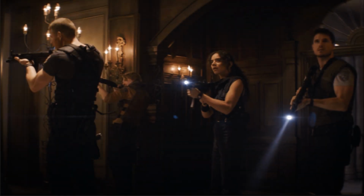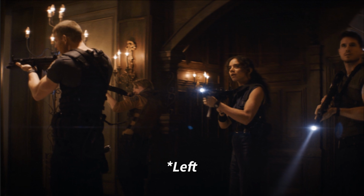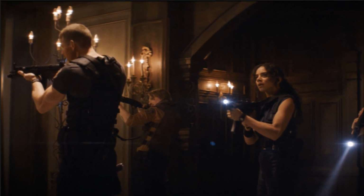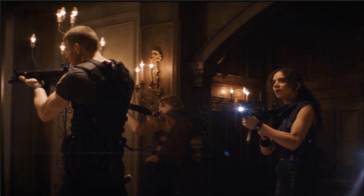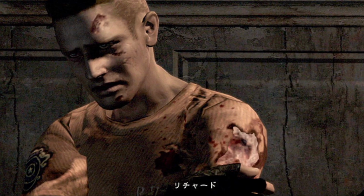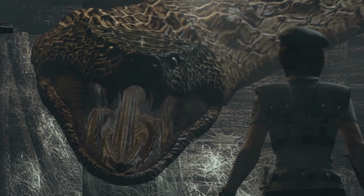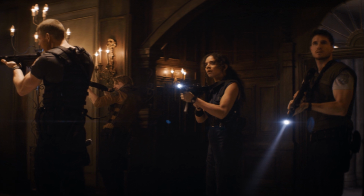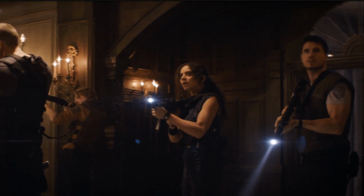The next image is of the mansion, where we have Albert Wesker to the right, played by Tom Hopper, and then to his right is Richard Aiken, played by Chad Rook. Richard Aiken, for those of you that haven't played Resident Evil 1 in quite some time, is the guy that gets bitten by the snake in Resident Evil 1, the snake that's called Yawn. To Richard's right, you see Jill Valentine, played by Hannah John Common, and to her right is Chris Redfield, played by Robbie Amell. These 4 characters look really nice, to be honest.